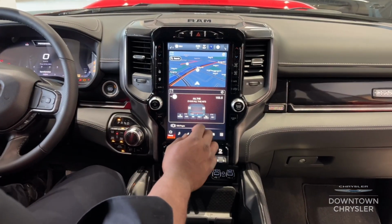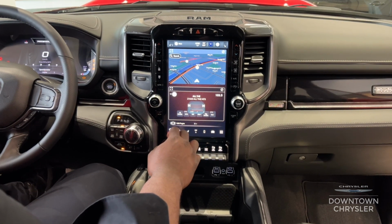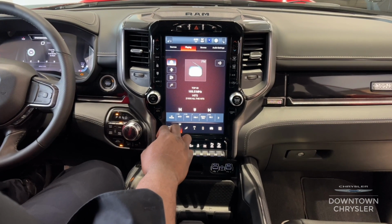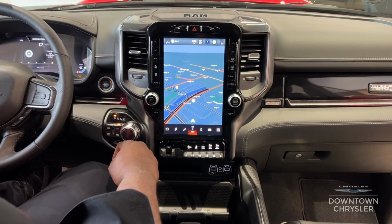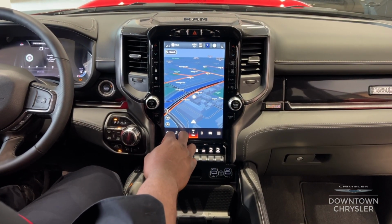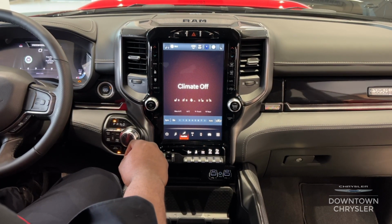This Ram 2500 Power Wagon is equipped with the optional 12-inch screen. It's running off our most up-to-date infotainment system, the Uconnect 5 system. You do have a built-in factory nav from the makers of TomTom, but should you choose not to use that, you also have wireless Apple CarPlay and Android Auto, so you can use Waze, Google Maps, whatever you prefer.